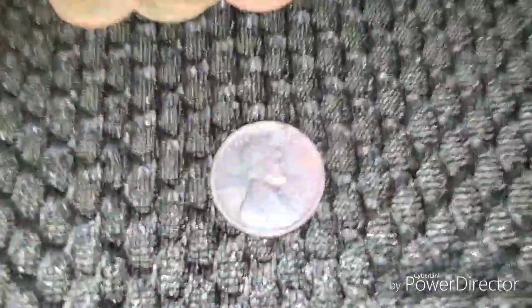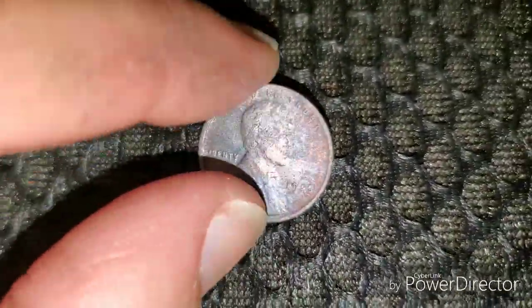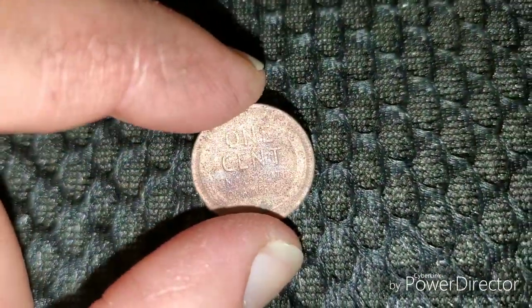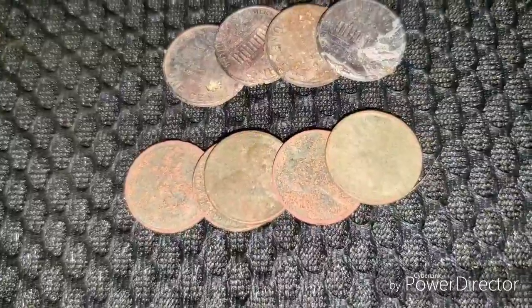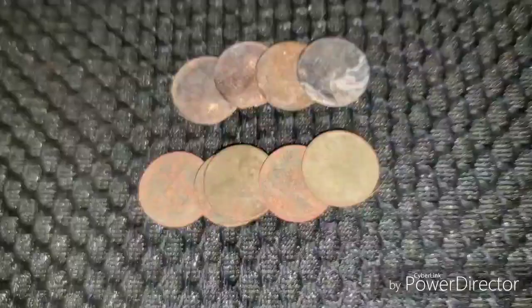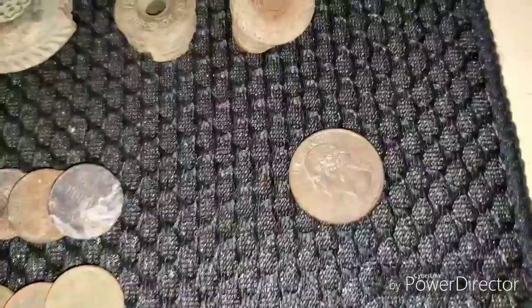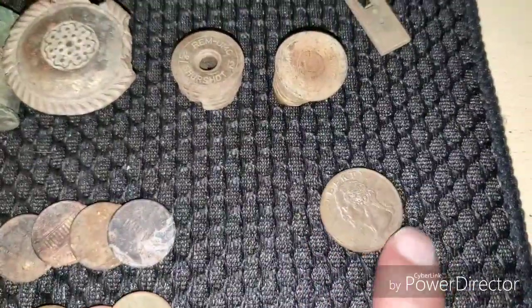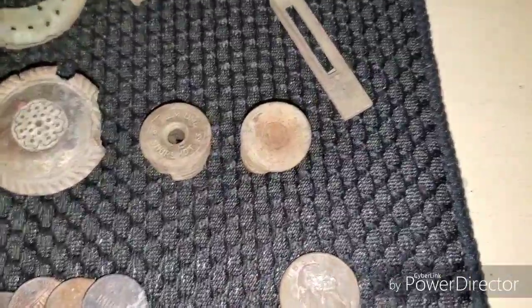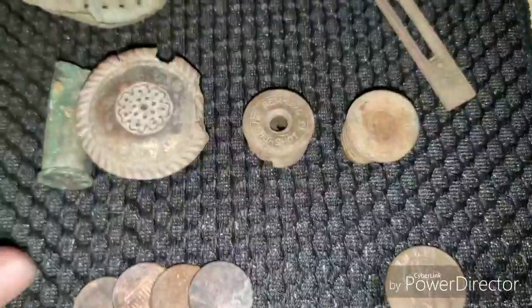So as far as old coins, I did find that one 1923 wheat penny, not in too bad a shape. I ended up with 4 crusty zincs there and 5 copper pennies, which is still, like I said, amazing for how much I pounded this yard. Found a modern quarter that was close to the surface. That may have been dropped in the snow. I'm not sure, but it was almost right under the grass. A couple of shotgun shells.